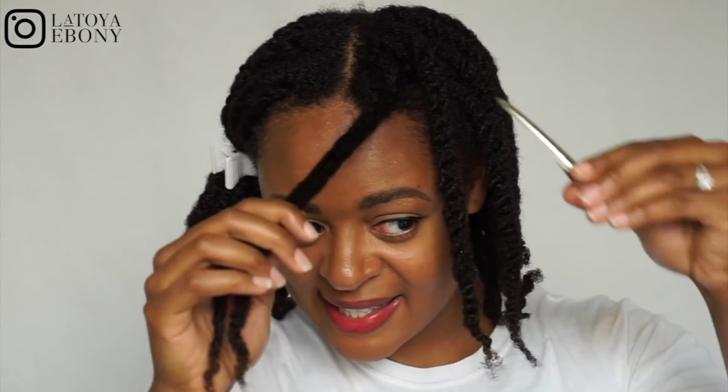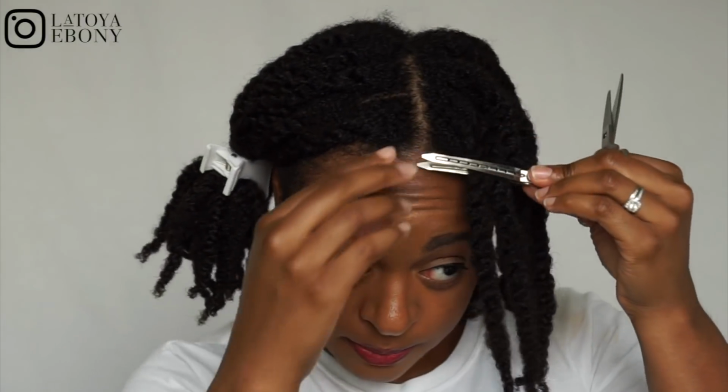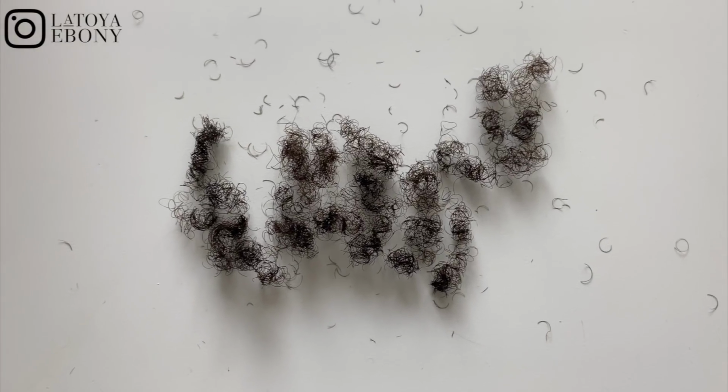Listen, my camera shut off because it was overheating and there was nothing I could do about it, but I did go through the majority of my hair, clipping those little ends off. I'm almost done. I've got 3 little pieces left. Let's see. Oh my gosh, my ends feel so much better. I can still feel that I need a proper trim.